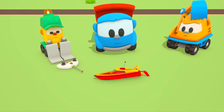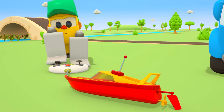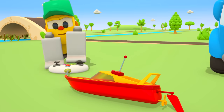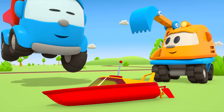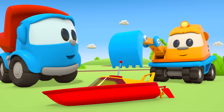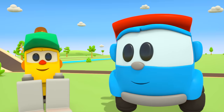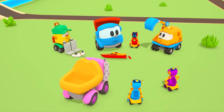Time to check if the controller works with the speedboat. The rudder works. The propeller, too. Now it's time to play. Me first. I want to go, too. And me. And me. No need to argue, friends. Let's count it out.